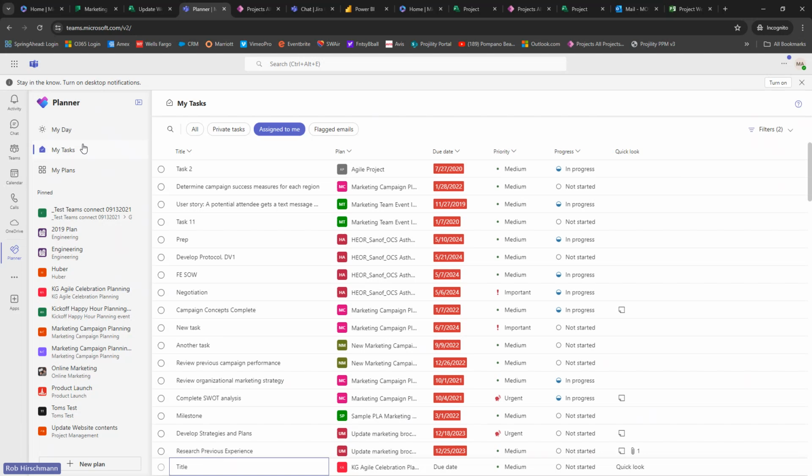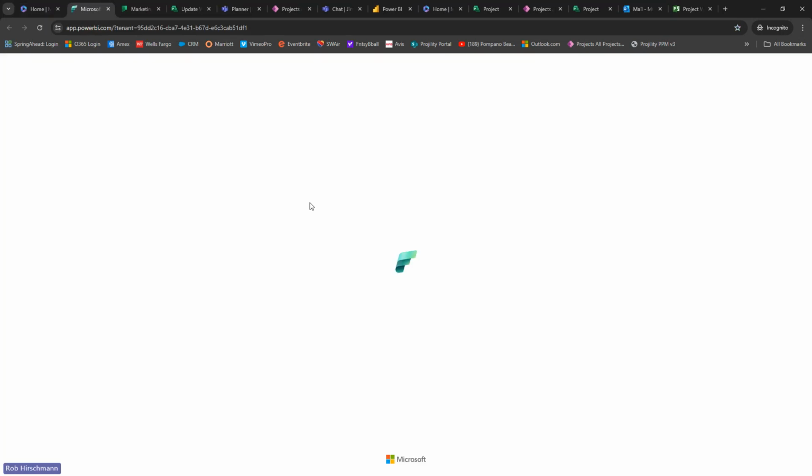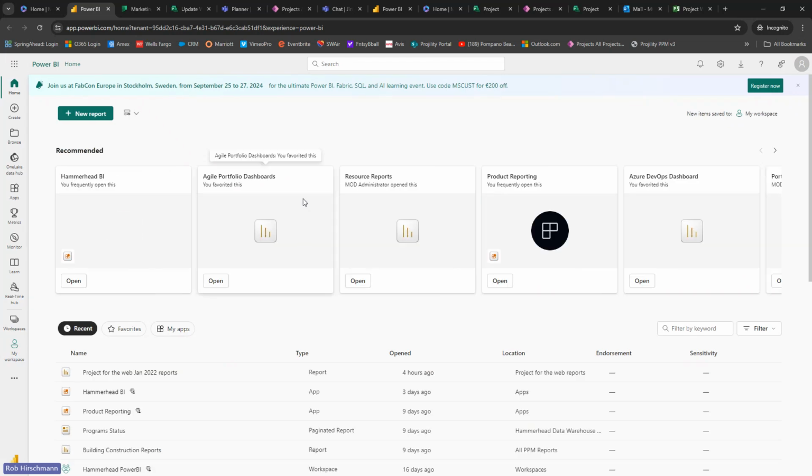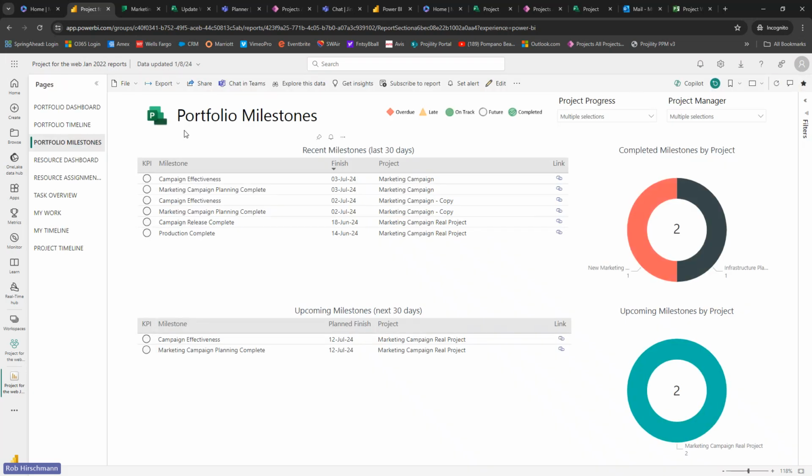What if we wanted to extend this out? We wanted to ask some questions. So now this is where we can start enabling Power BI and Copilot. So maybe now we want to report off all the plans we have here. What I can do is go into Power BI. And I have a whole set of reports and dashboards here based on my role in the organization. I'm going to click on my Planner Premium or my Project for the Web reports. And now I've got a set of pre-built reports that are going to pull data across all of my projects.